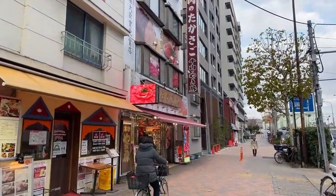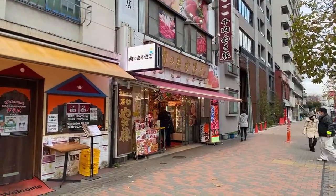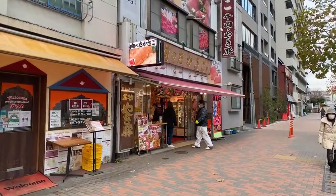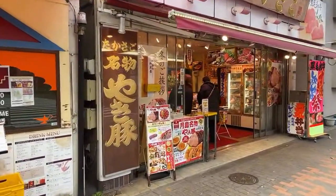Oh, this is very famous. When you ride the Oedo line, there's a commercial for this. Takasago is a very famous meat restaurant, like a butcher shop. So they probably have some pretty good sandwiches here if they had it. Let's just take a quick look-see.